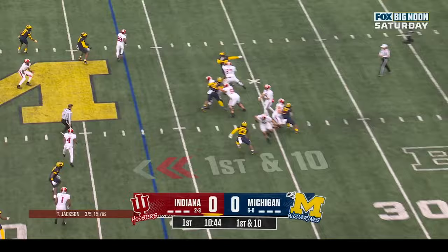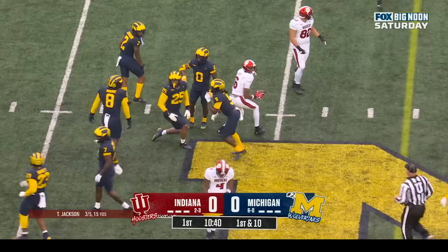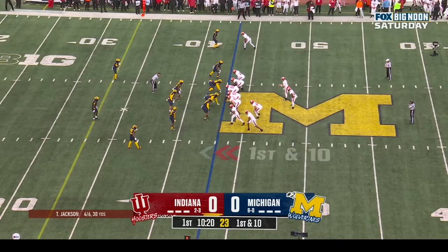All right, up first down. And this is a reception to Camper. And Camper will pick up 15 yards. So a first down and 10, second series for Indiana, moving the ball against the Wolverines.